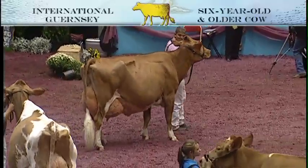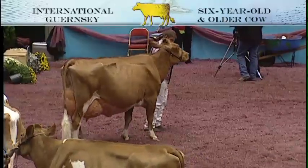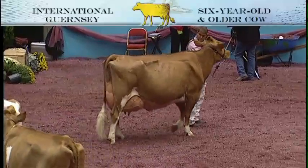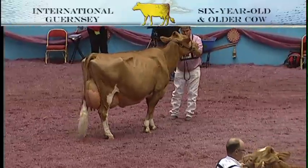Winning the Bred and Owned Award is entry number 2857, Vanderham SS Sequoia Red, exhibited by Vanderham Dairy of Akron, Iowa. And in the open show, placing third in the class is entry number 2863, Underwood Advent Jane, exhibited by Kristen King of Waddington, New York.